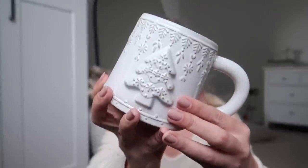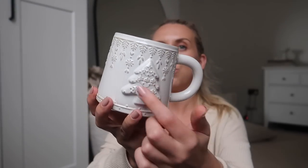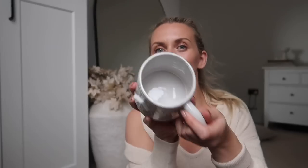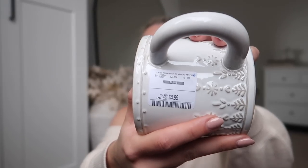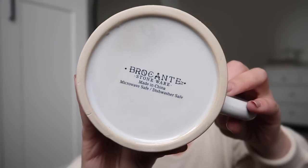And then in HomeSense, they had these with little Christmas trees on. They also had ones that said ho, ho, ho. They had ones that said joy. But I just got the Christmas tree design. It's huge as well, so great for a massive hot chocolate with loads of cream on. It was only $4.99 and the Anthropologie ones, that's the brand if you wanted to look it up, I think they retailed for about £15.